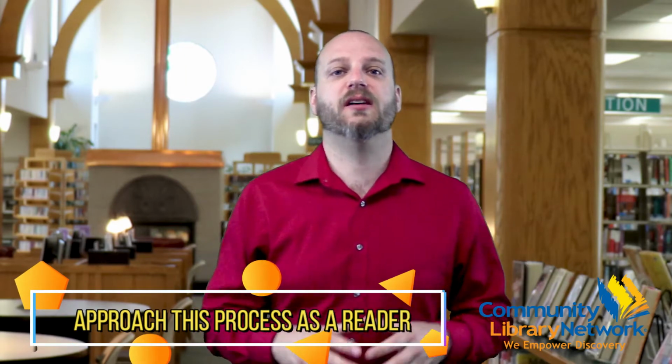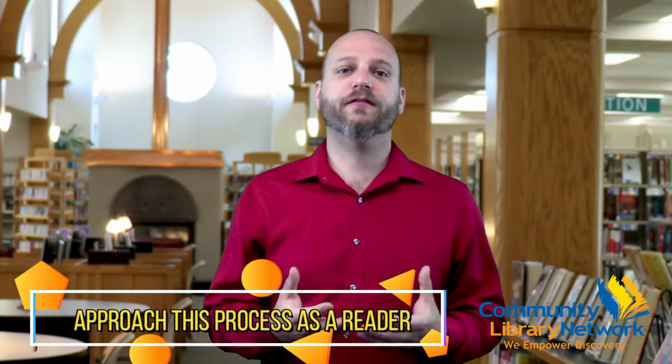Remember, this isn't the final thing yet. You're helping that writer get closer to the finish line. Next, you need to approach this process as a reader. It's important for you to let the writer know how a reader experiences their work. This includes what a reader thinks and what a reader feels as they go through the story. Everything you're bringing to the writer's attention should be from the perspective of a reader.